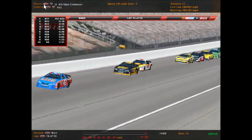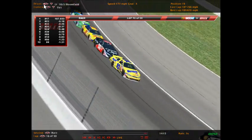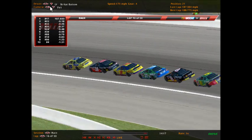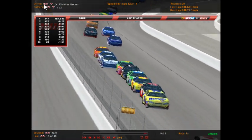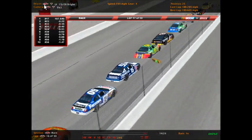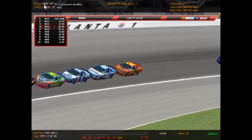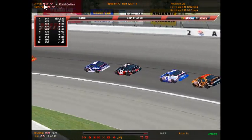16th is Joshua Collard. 17th, Sky Cummins. 18th, Vince Almarego. Simon Bloomfield's 19th. 20th is Nathan Hudson. 21st is Kat Batson. 22nd is Matt McIntyre. Rob Evans, 23rd. Mike Becker, 24th. Eli Bright, 25th. Levi McIntyre, the Richmond winner, is 26th. 27th is Gene Sanford. Dylan Young, 28th. 29th is Mitchell Collins.